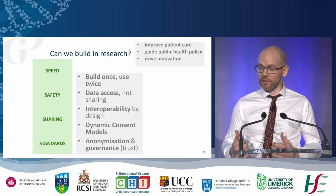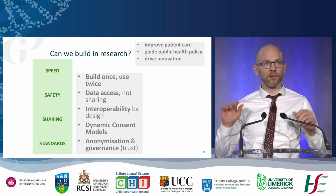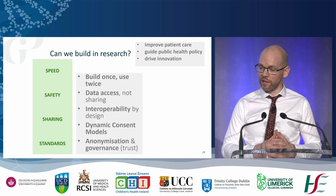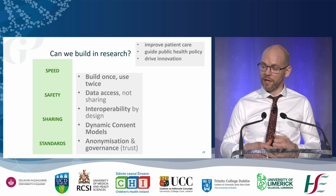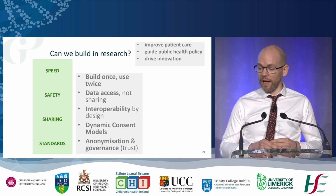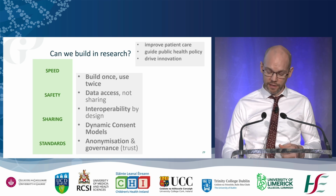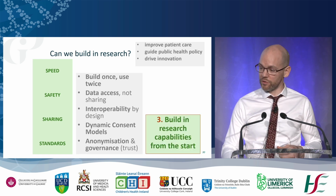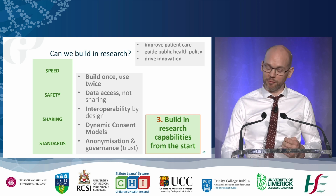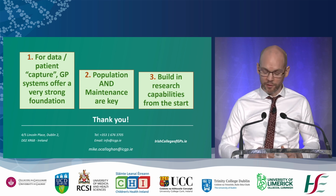Build it once, use it twice, this parallel model that was spoken about in terms of data access, so that we don't have loads of silos, we're just accessing the same information and all keeping it up to date on behalf of patients. Interoperability, consent, anonymization and governance. The last two points are obviously about establishing trust and keeping patients on board, which is huge. So, again, learning from general practice and being inclined to build it in from the start if we can. Those are my three key points. Thanks very much. I look forward to the discussion.